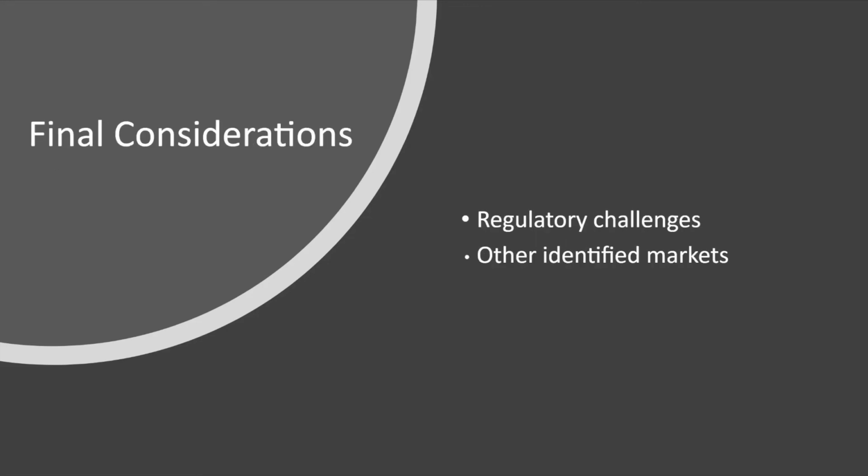So some final considerations: there will be regulatory challenges, especially as outlined with India. There's quite a process there on exporting spirits products into India. But this could also provide some really useful learning experience. As 7-3 Distillery learns how to navigate these sorts of regulations, they would be much more prepared to launch in other countries that might also have similar regulations.